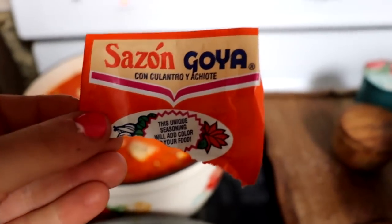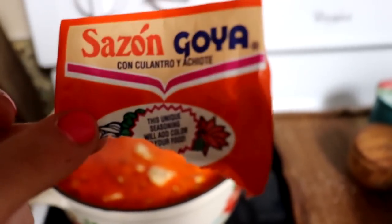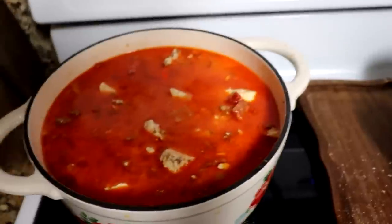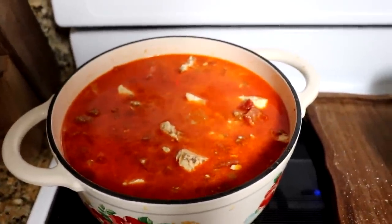And I got a huge package of it about a month ago at Costco or Sam's Club, something like that, for like $4. So I have so much. It's great for rice. It's great for any of my Mexican dishes. So I'm gonna put the lid on this. I'm gonna let it simmer for quite a while until it's kind of come together. And I'm gonna move on.